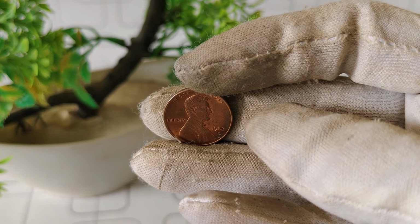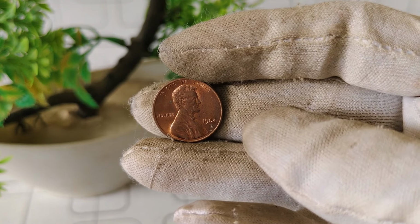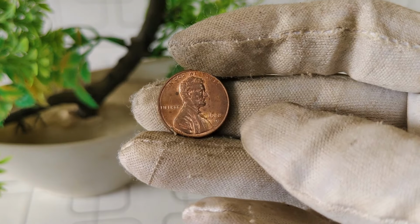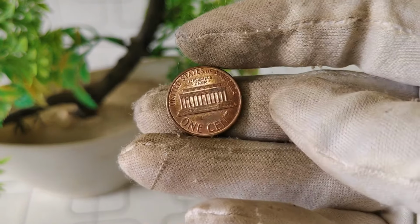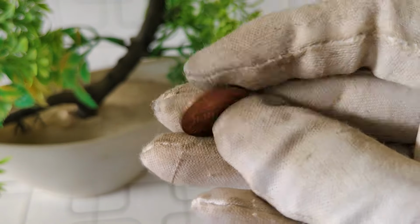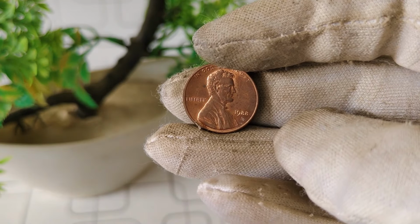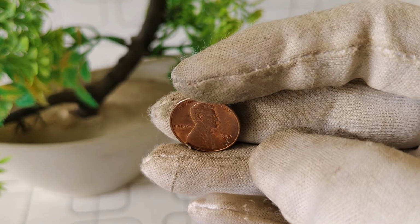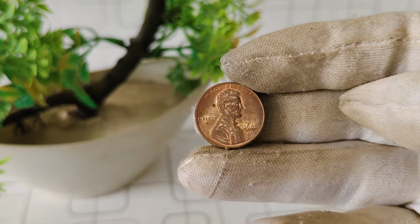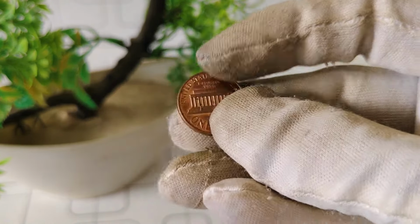However, for coins in pristine condition, particularly those graded by reputable coin grading services, the value can increase significantly. For example, a 1988 D Lincoln penny graded as MS65 or higher may fetch anywhere from $17,000 to upwards of $20,000 or more in the collector's market. And if you're fortunate enough to stumble upon a coin with any errors or varieties, its value could skyrocket even further.